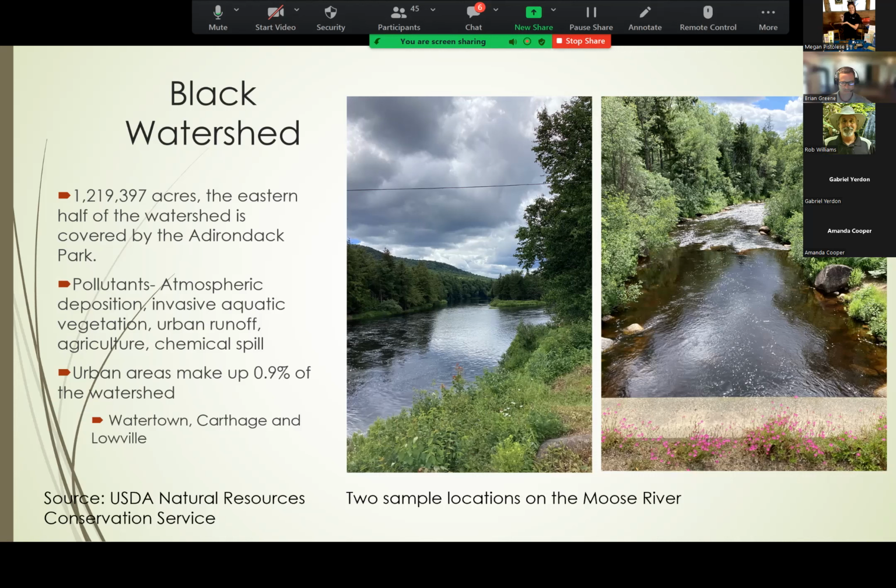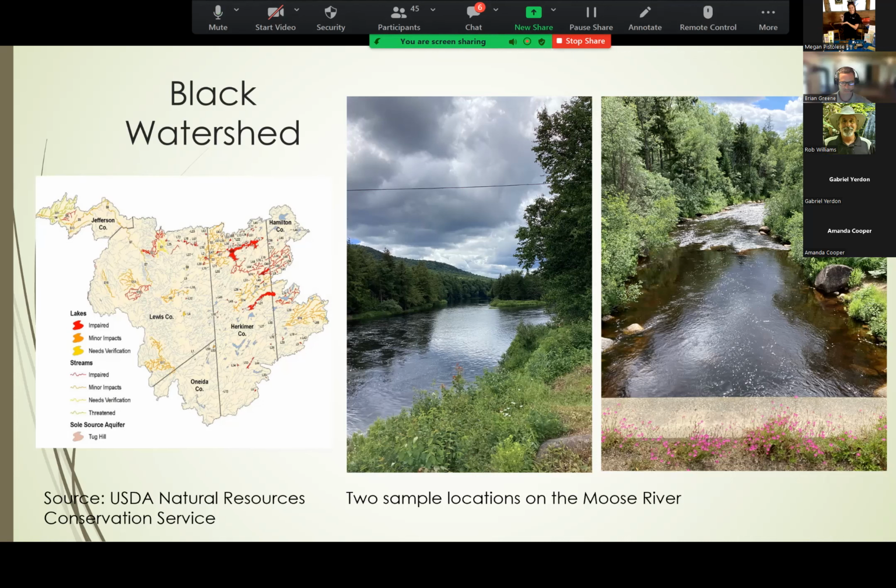The source for a lot of this information is the USDA Natural Resources Conservation Service, and they do rapid watershed assessment profiles, which have a lot of useful information on these and many other watersheds, if anyone is interested. Also all of the pictures included in these slides are sampling sites that I visited. And here's a map of those impaired and impacted water bodies within the watershed.